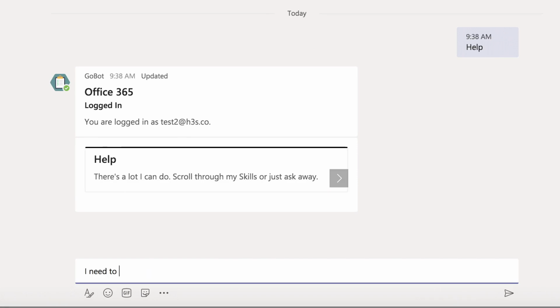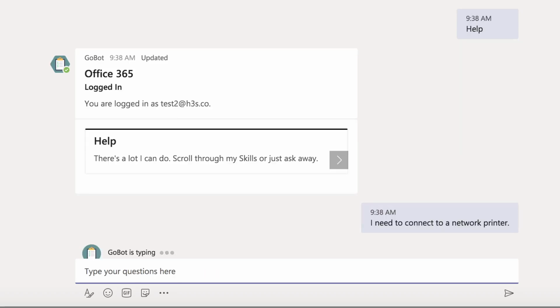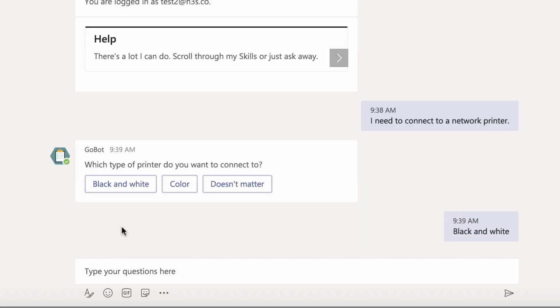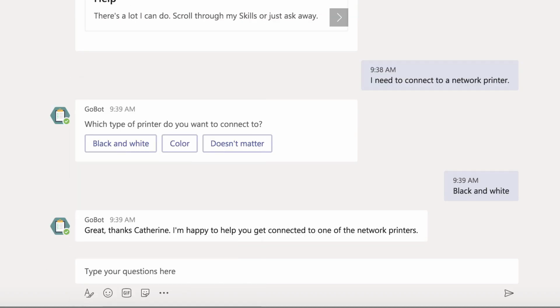I'm going to say I need to connect to a network printer. Now, this is where the intent vector comes in. So it's asking me which type of printer do I want. I'm going to say black and white. And now this is where GoBot is kicking off the flow in the background as opposed to the intent vectors.